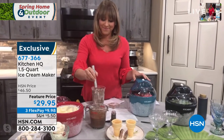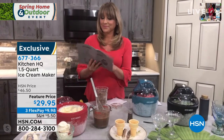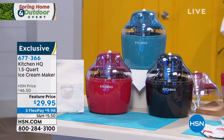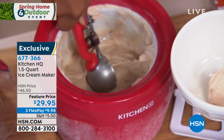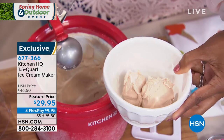And you even get a recipe book. So if you're saying, I wouldn't know where to start, you just follow the recipes, with things that you very likely already have. Just so you know, a lot of you are picking it up in red. We still have black. We still have teal. We even have some here that I'm going to dive into. It just makes the creamiest, the most decadent ice cream, because it's the ice cream that you want, not the only thing you could find in the store.